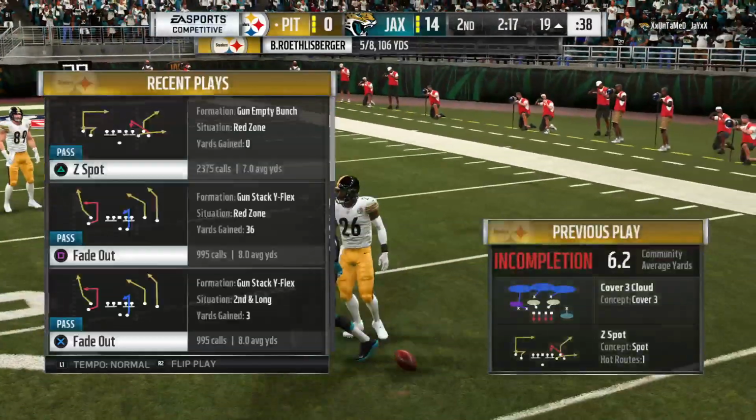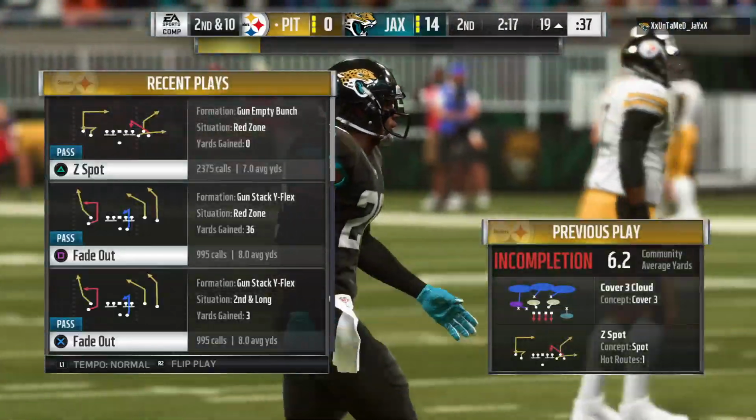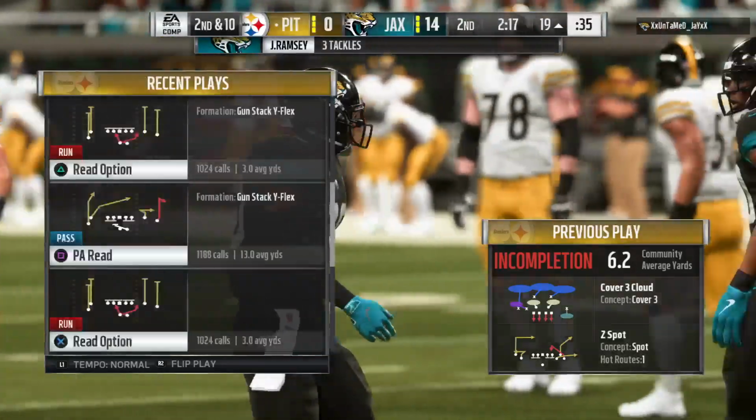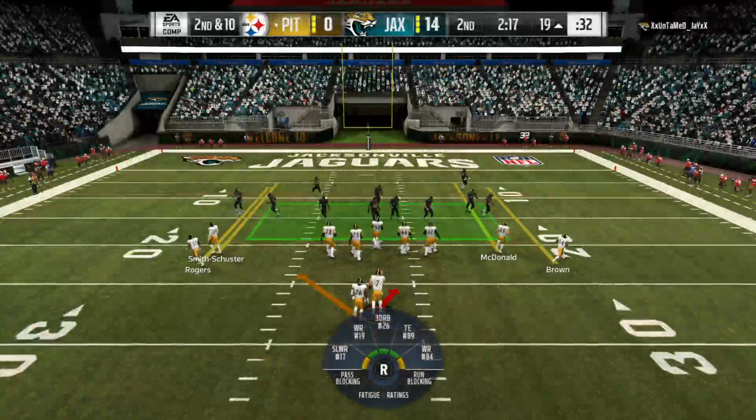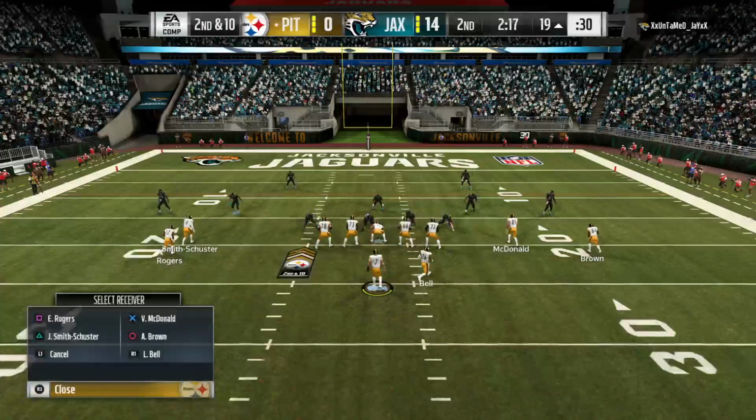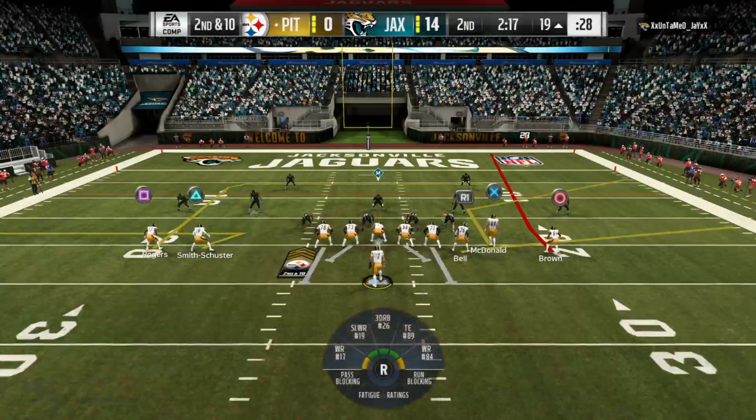Yeah, not when they're successful. But even if they're not successful, when you take those shots downfield, they've got to back off a little bit, loosen up a little bit on defense, and give you a little bit more room if you want to run the football. So now 2nd and 10 after the incompletion on first down.